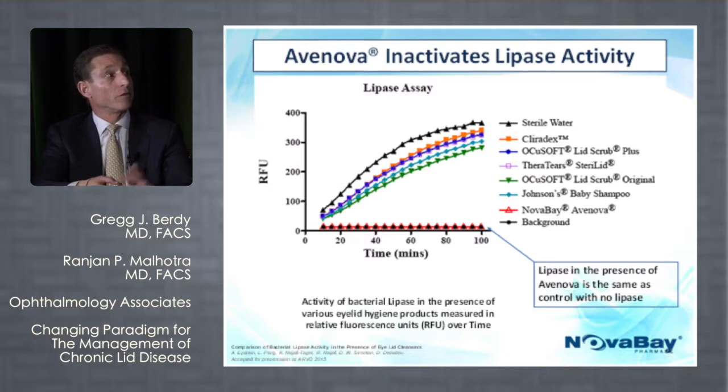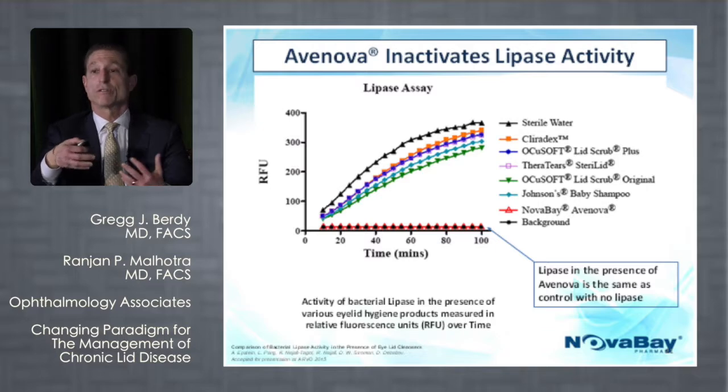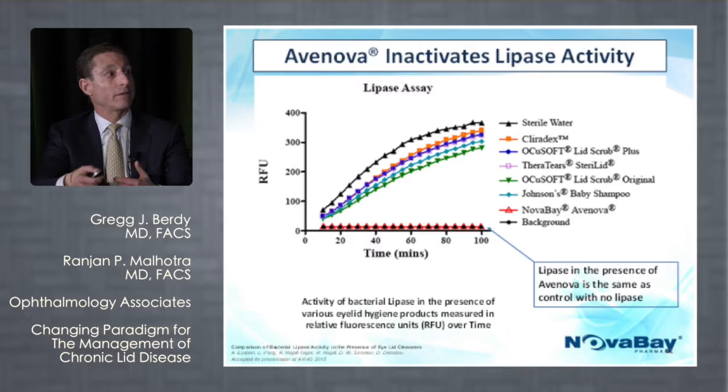Likewise, Avenova was evaluated in bacterial lipase activity, and Art Epstein presented his data at ARVO in 2015. And what this group looked at is the lipase activity versus all of the topical application lid products that were on the market, prescription and not: Clearadex, Avenova, baby shampoo, which many people used, Ocusoft Lid Scrub and the Lid Scrub Plus, TheraTears Sterile Lid, and also sterile water and the control of background. And the only product that had no lipase activity, similar to background, was the Avenova. Everyone else increased in time, even in the presence of those. So the Avenova data was very important to us.